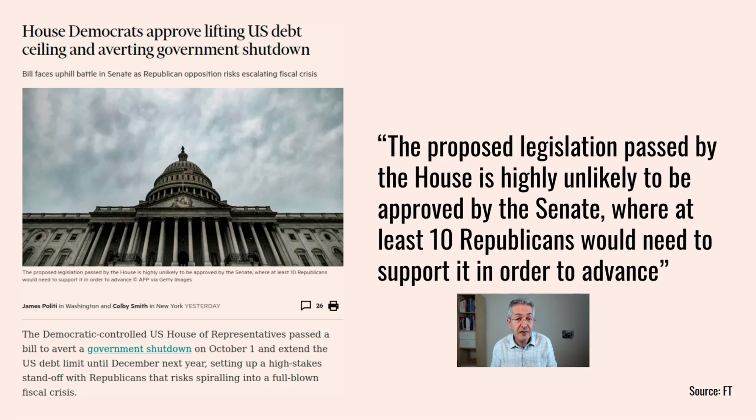Given the stakes and the unthinkable consequence of not raising the ceiling, you might think that politicians would never risk that outcome, but it actually looks like we are going to go to the wire again.